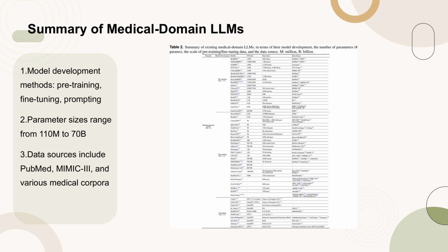Additionally, it lists the scale of pre-training and fine-tuning data, indicating the volume of tokens and notes used in training. The data sources for these models are diverse, including PubMed, Mimic3, and other specialized medical corpora. This information is crucial for understanding the capabilities and limitations of existing medical LLMs, guiding the selection and development of models for specific medical applications.